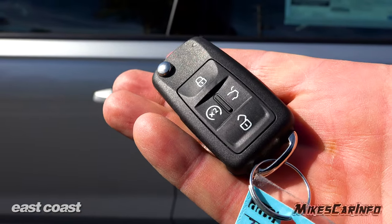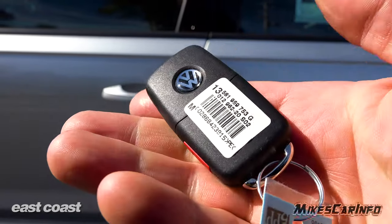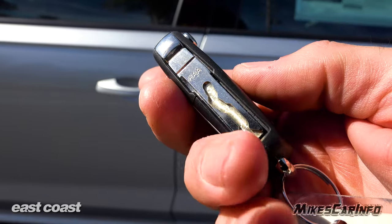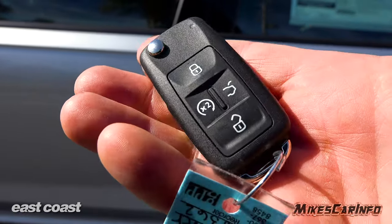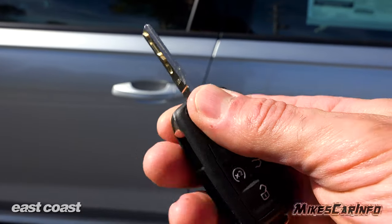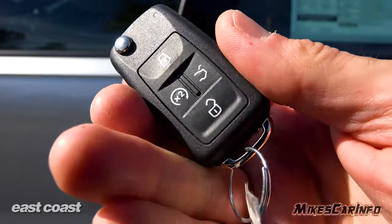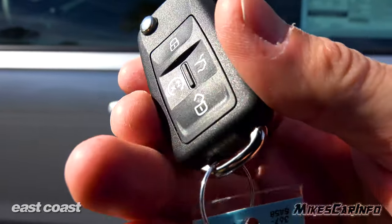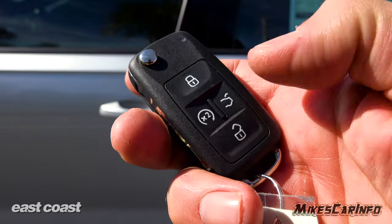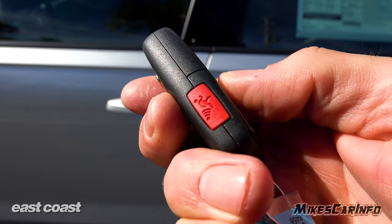This is what the key looks like, and it's a proximity key. Volkswagen has used this key, or very similar to this anyway, for a long period of time. It's fairly light, it's easy to carry around. It does have a physical key that pops out like a switchblade, which is pretty neat. But in general, you just have to keep this with you and you can use the vehicle 100% as long as it's with you. It has the lock, unlock, the ability to remote start the vehicle and to open up the trunk. There's a panic button here.